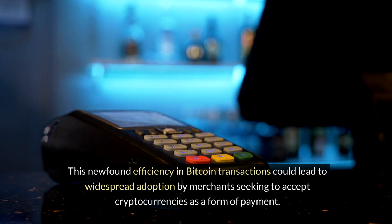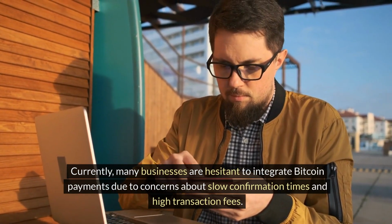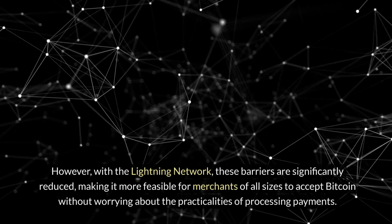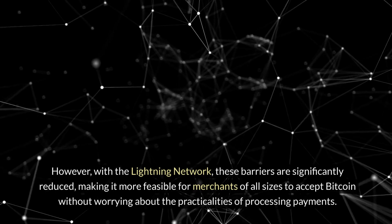This newfound efficiency in Bitcoin transactions could lead to widespread adoption by merchants seeking to accept cryptocurrencies as a form of payment. Currently, many businesses are hesitant to integrate Bitcoin payments due to concerns about slow confirmation times and high transaction fees. However, with the Lightning Network, these barriers are significantly reduced, making it more feasible for merchants of all sizes to accept Bitcoin without worrying about the practicalities of processing payments.